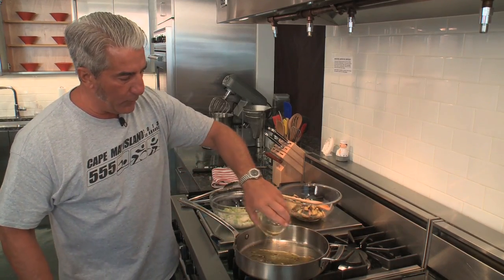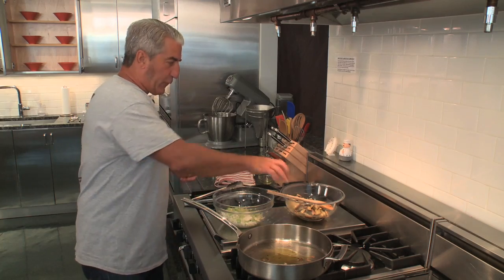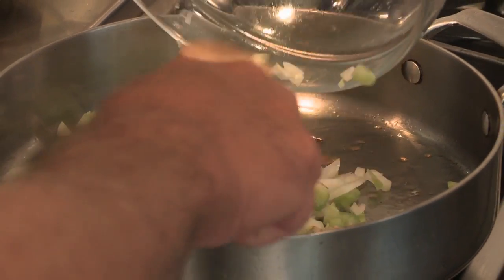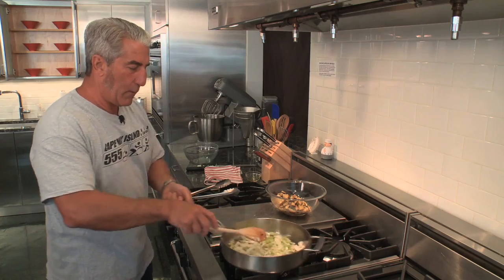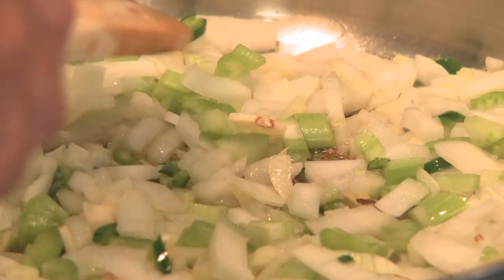Got a little more olive oil now because we had a pretty dry pan there. And again, I'm using extra virgin for this because it's going to be really a big part of the flavor profile, is that olive oil. And we're just going to cook these down. We don't want a lot of color. We just want to kind of get them wilted.